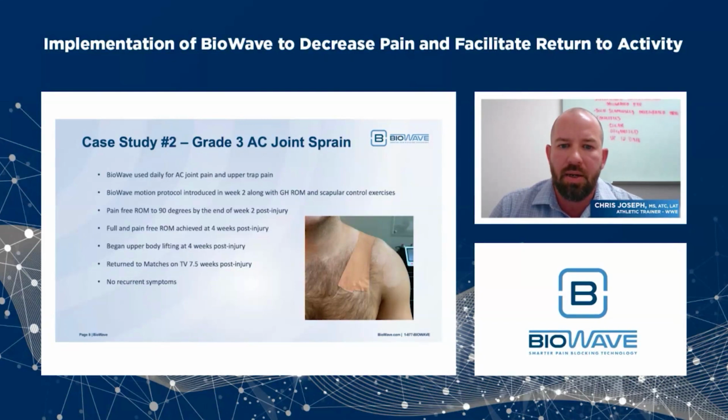He began light upper body lifting, including some pressing, in pain-free ranges at about 4 weeks post-injury. And he was actually able to return to matches on television about 7.5 weeks post-injury with a grade 3 AC sprain.